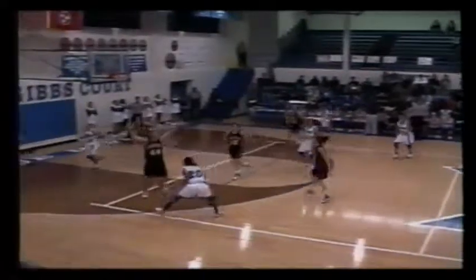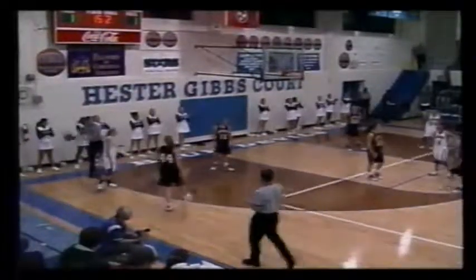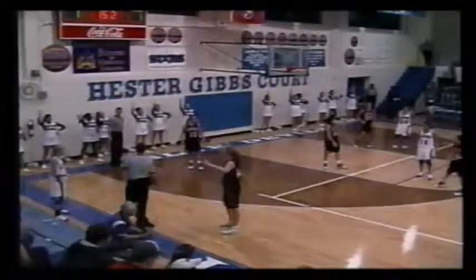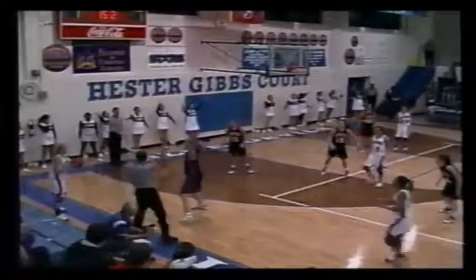Lebanon gets the ball over on the right side. She picks up her dribble, gets it back across over to Anderson, tries to get it into the corner to Cripps. Pass is broken up. As Blackburn's going to check into the game for Anderson for the Lebanon Blue Devils. Cripps set to inbound along the sideline right in front of the Lebanon faithful. She goes deep into the backcourt. Now they get it over to Dye. She dribbles in, gets it back over to Blackburn.